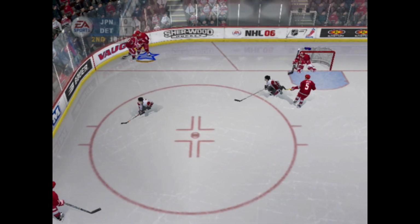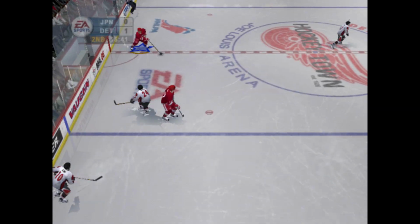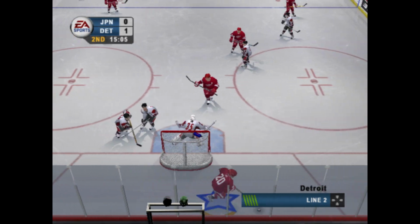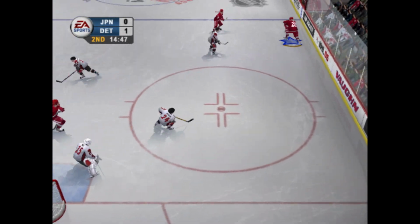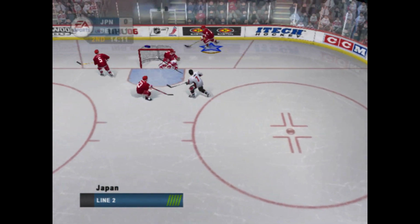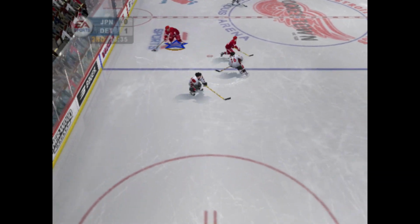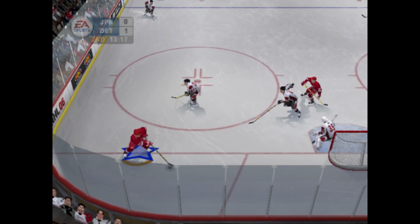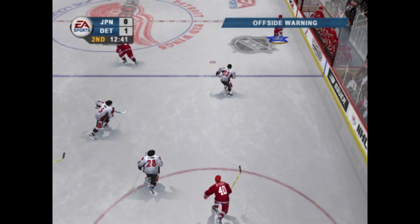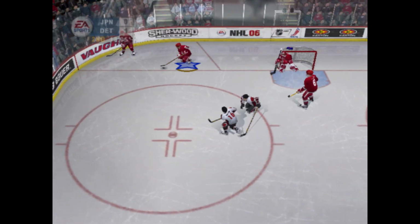In behind. It's 1-0 here early in the second for Detroit. Here come the Red Wings as they move out of their own zone. Down into the corner. From behind the net. They'll gather in the puck and start out. Off the boards. Into the corner he goes. As we approach the midway mark of the second period, it's 1-0 for Detroit.